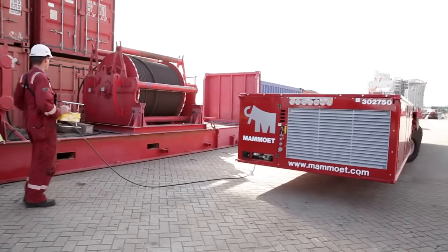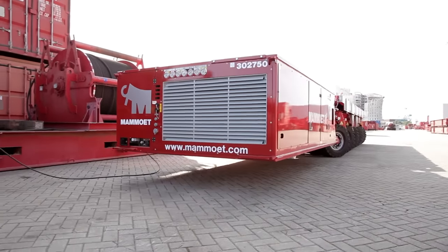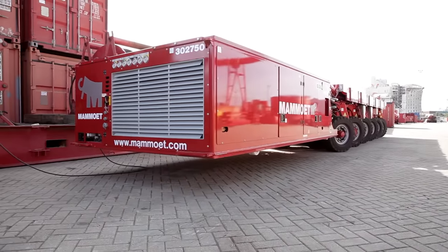The SPMT is the world's most versatile heavy transport system. We changed from the skid shoe system because it needs a very straight track, and there was too much debris and containers and rocks in the way. And we found that for this particular case, the SPMTs were a better solution. It was also some kind of a gut feeling, more or less.